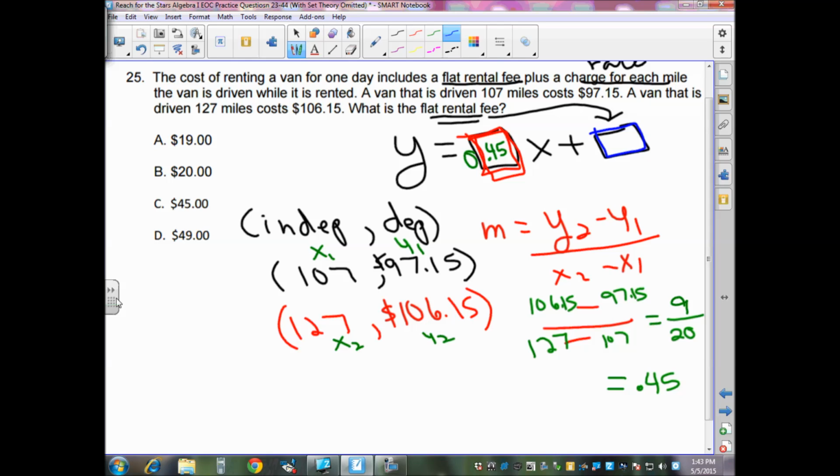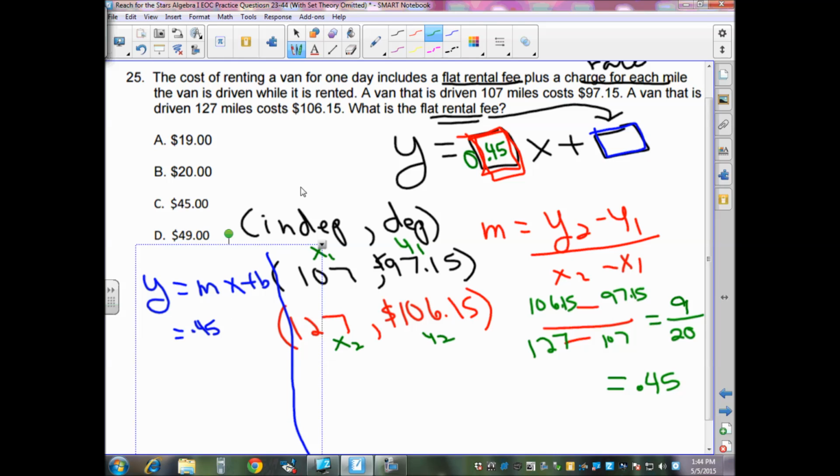Okay. We also need to know that since this is slope-intercept form, this is y equals mx plus b. We're looking for b. So the second part of our problem is we need to do this. We just found out that m was 0.45. What we do is we take one of these ordered pairs. I'll take the one that has the easiest numbers. And we're going to plug in 107 for x, 97.15 for y. And we're looking for plus b.